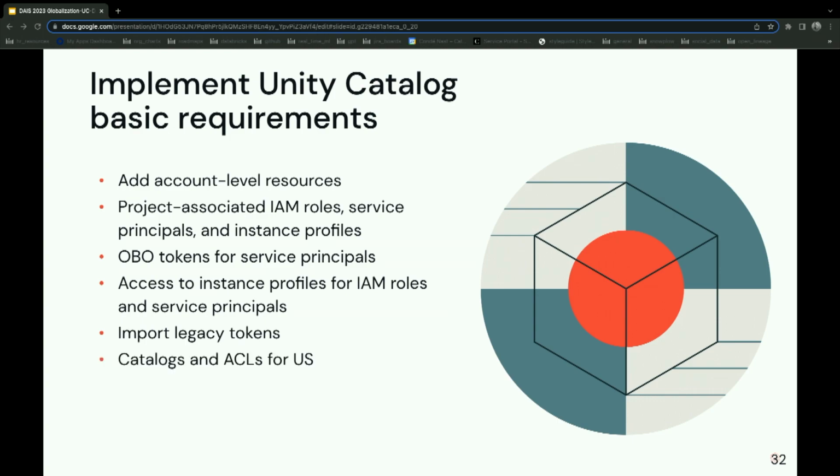We had to create catalogs and the associated ACLs for the US workspace to match, again, those of the EMEA and APAC region. This is, again, driven by YAML configuration files. And then do the same thing for the schemas and their associated ACLs for all the regions. Finally, we had to create additional compute resource configurations for the US to enable us to actually use Unity Catalog.